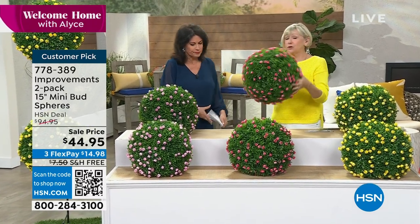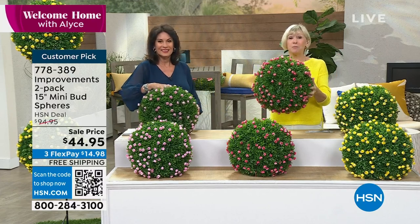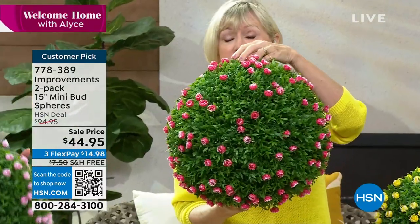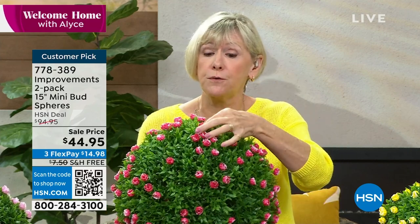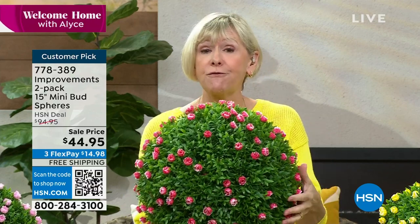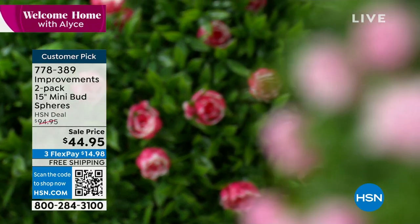Oh, beautifully. Well, absolutely. And you know, we are called Improvements, and I didn't think it was possible for us to improve on the spheres, but these are improved upon. These are bigger and better than ever. You're getting two of them. These are the gorgeous bloom, the beautiful bud spheres. They're 15 inches, so they're 2 inches bigger than our previous ones. They weigh about 4 pounds, so you can still hang them. You've got beauty all the way around.